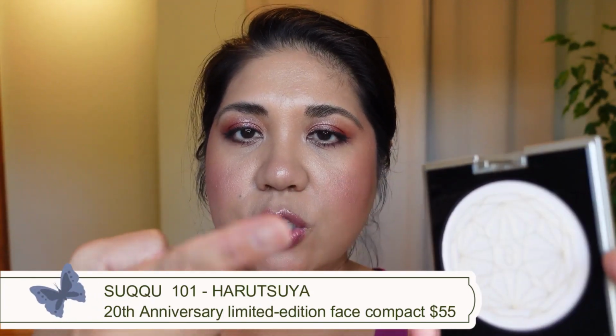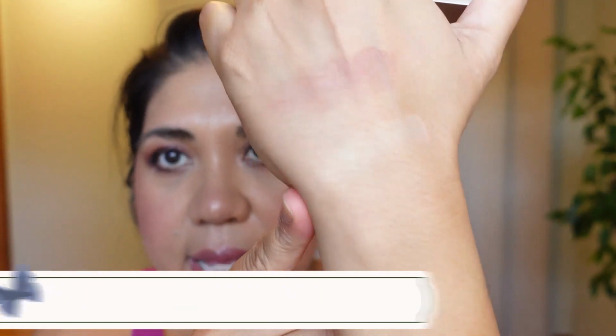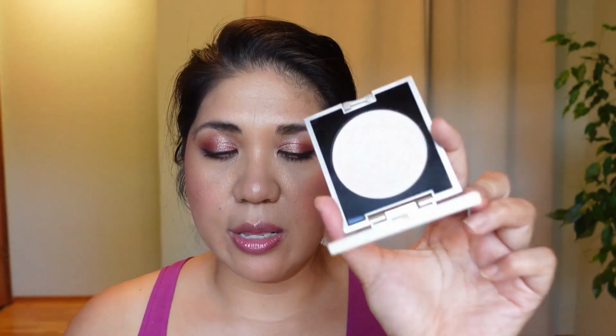The one I got here, 101, I didn't do swatches of this, and I'll do it now just so you can see. It's pretty light. It's not completely matte, I would say. It's got kind of a light iridescence, but not enough to be a highlighter. The 101 Harutsuya gives a bright and natural glow, formulated with gold tone pearls to create a lively impression. And you'll see me demonstrate it, and I definitely have thoughts on this product.